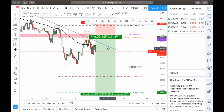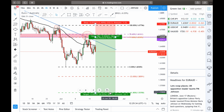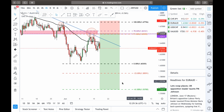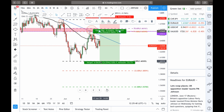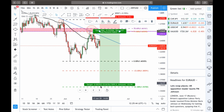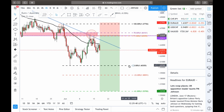So for me, it's basically about having less trades on the go, but it's more efficient. You have less trades on the go, but you get more out of them. So this is a 1,000 pip trade. If we can get it all the way down to the bottom, I'll be taking 50% off here. So that's 535 pips. 25% here, and then 25% here. So yeah, that's basically what I'm looking for in this trade.